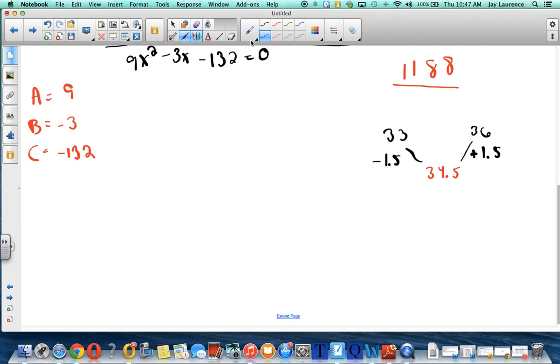So now I'm getting ready to rewrite my trinomial. So I'm going to write 9x squared. And do I want 33 minus 36 or 36 minus 33? Well, I want a negative 3 for an answer, right, Mr. Rafe? And so I should do 33x minus 36x, right? That'll get me the negative 3x that I'm looking for. Josh Reed just confirmed it for us, ladies and gentlemen. So I'm going to write a plus 33x minus a 36x minus 132, and that will equal 0.